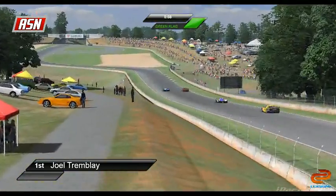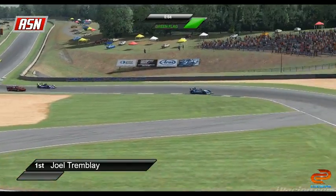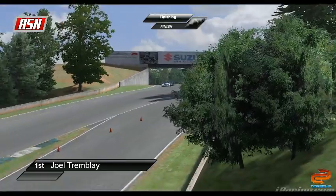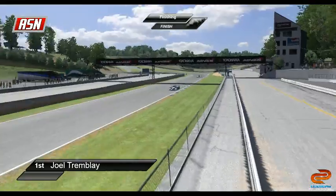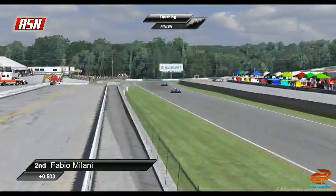Through the chicane for the final time, dive bombs him. That's all she wrote. As Joel Tremblay, 2-1, time is up. White flag, checkered flag. Joe Tremblay is victorious at Road Atlanta in Week 7 of the Fixed Prototype and GT Challenge Series.